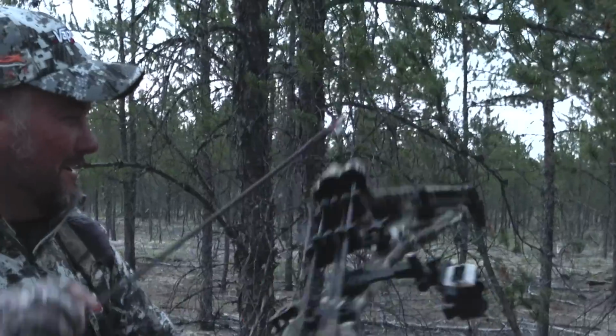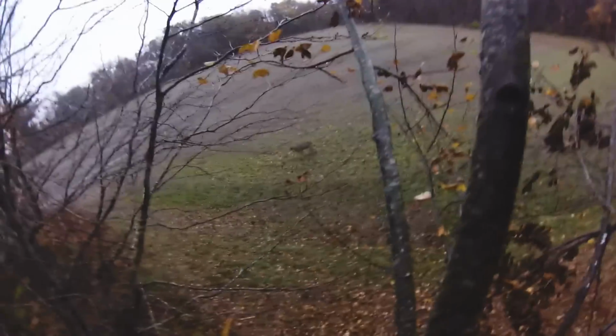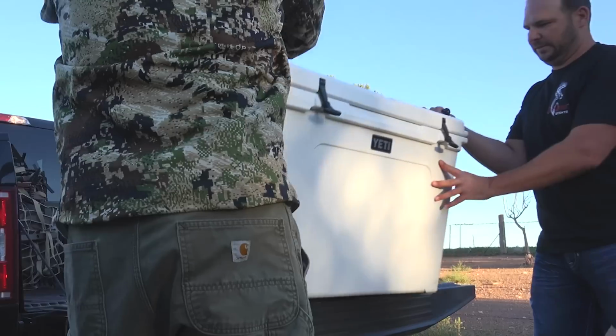4AD, baby. Been hunting this bear all week. I grunted at him. He come running back in. We just smoked another giant. Just an absolute giant. Lifetime bull for me.